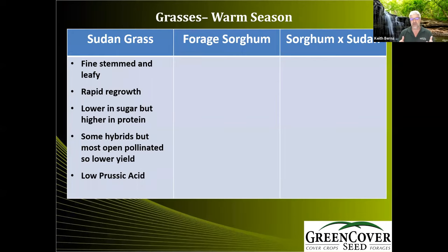So sudan grass is a very fine stem, very leafy product. It regrows very well after a haying or a grazing. It tends to be lower in sugar, but probably a little higher in protein than some of the sorghums are. Most of them are open pollinated, like just the old school Piper sudan is an open pollinated sudan grass. There are some hybrids out on the market. They're not as popular as the sorghum sudan hybrid crosses, simply because they don't yield as much.